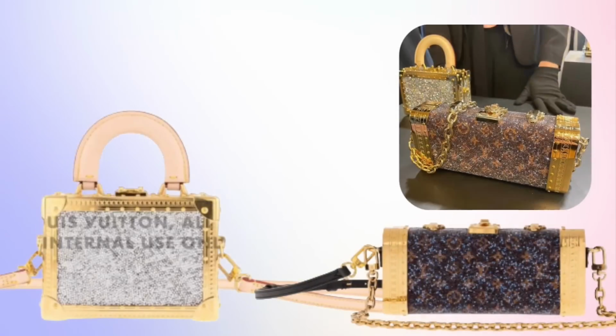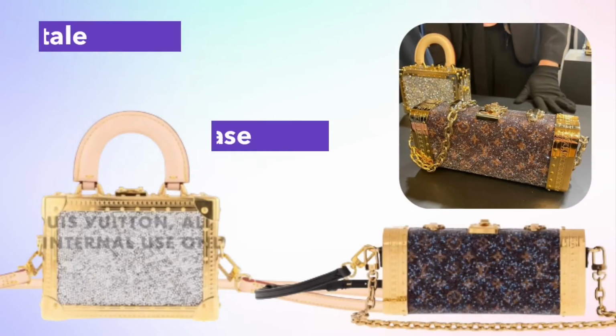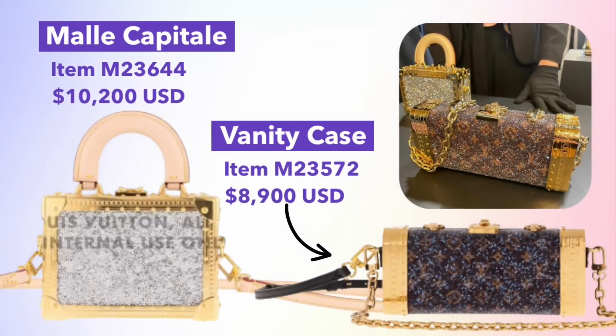And if you really want to go big, there's the Crystal Bean Vanity Case for $8,900. There's also a silver crystal Mal Capital priced at $10,200. And you can see how tiny that trunk is when you compare it to the size of the handle.